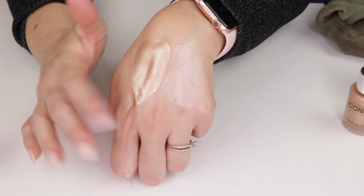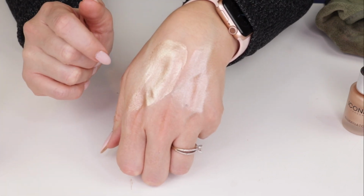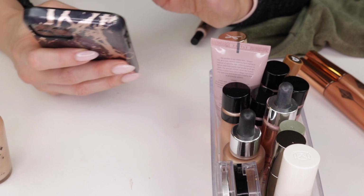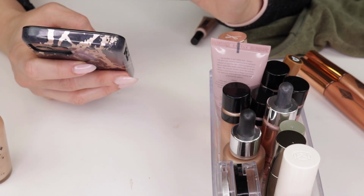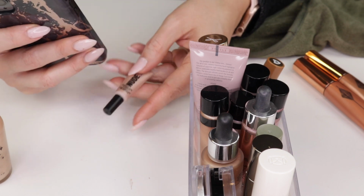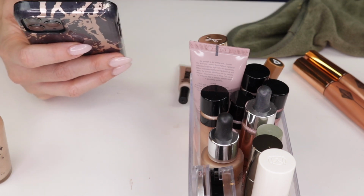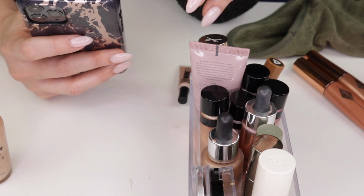Okay, that's it. I'm gonna wash this glow off, tally up what we've got, get organized, and I'll be back with the end results. Woo, y'all, I am so excited. Okay, so I am keeping 28, part of which is in here. That also includes this little nude stick, which I'm actually gonna put in with my liquid eyeshadows, because I think that's where I'll get some use out of it, but it was in here, so I'm counting it.